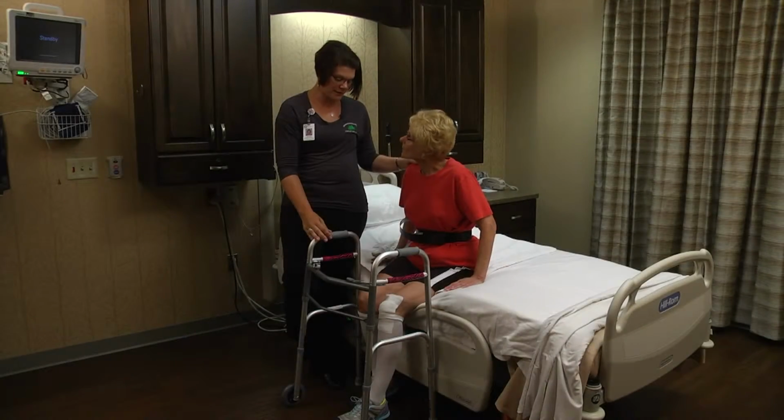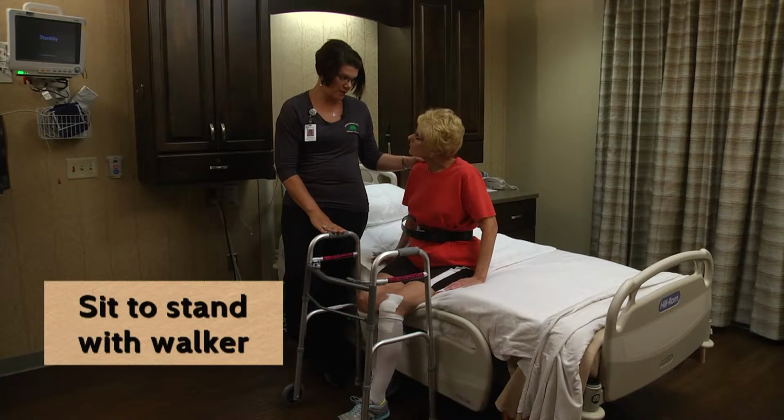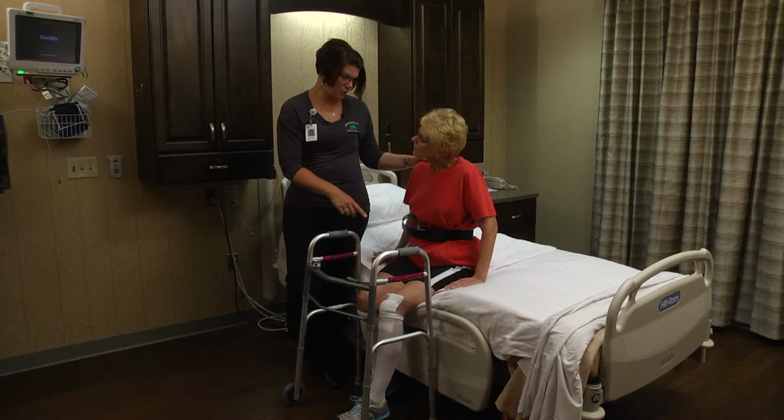All right, we are going to get ready to go for a walk. So we are going to use this front-wheeled walker. We're going to get you one like this for home, or maybe you already have one, but this is going to be your best mechanism for getting around. So when you go to get out of bed, remember that you can put as much weight through your knee as you tolerate. Pain is your guide. It's called weight bearing as tolerated.